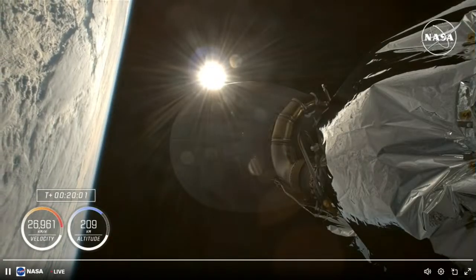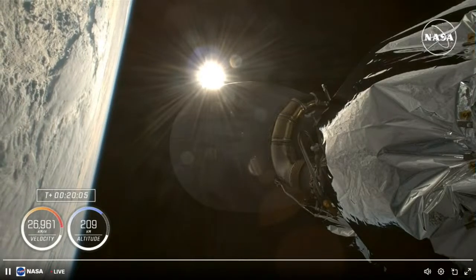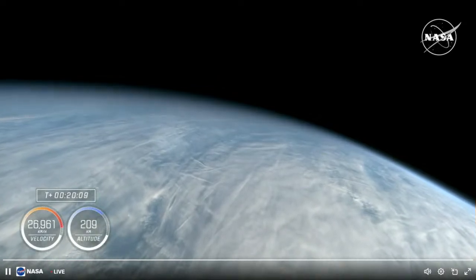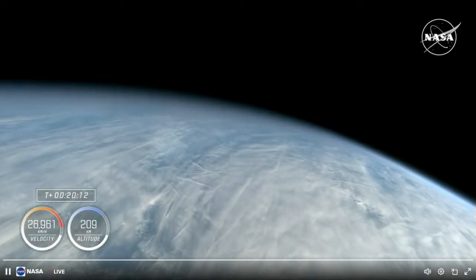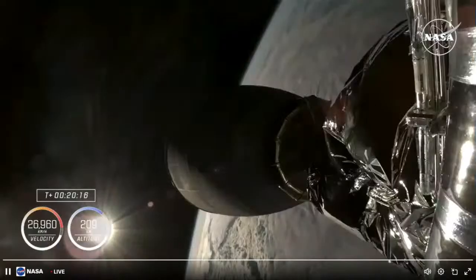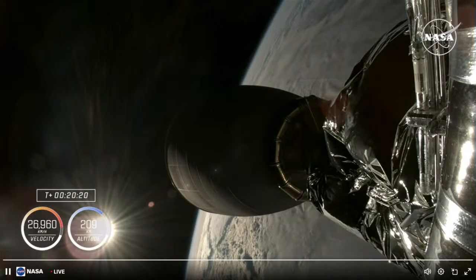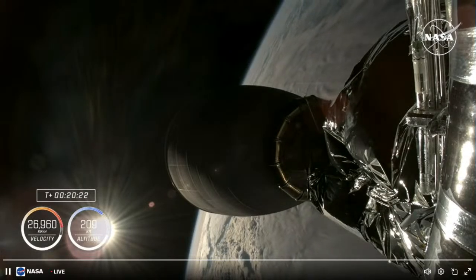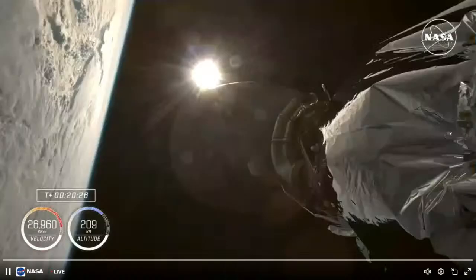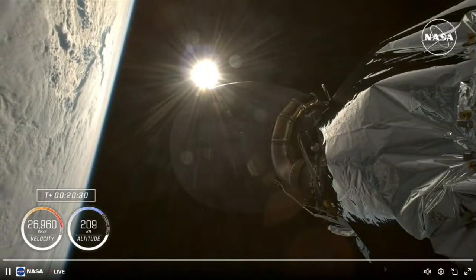Again, now 20 minutes since liftoff today. Dragon is flying free from the second stage, and it looks like they're about to enter an orbital nighttime. So now that they're at orbital velocity, that's 17,500 miles per hour, they are going to see 16 sunrises and sunsets a day. Again, it was an on-time liftoff at 1:17 p.m. Eastern Time from Cape Canaveral Space Force Station in Florida, and a clean ride uphill.